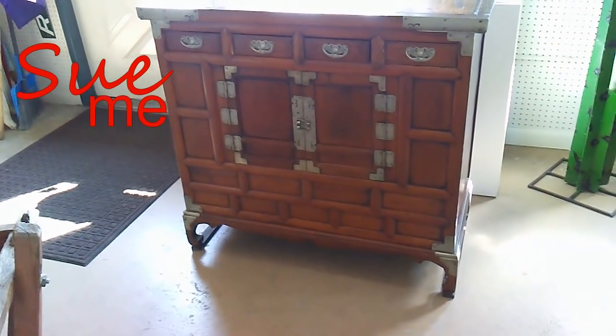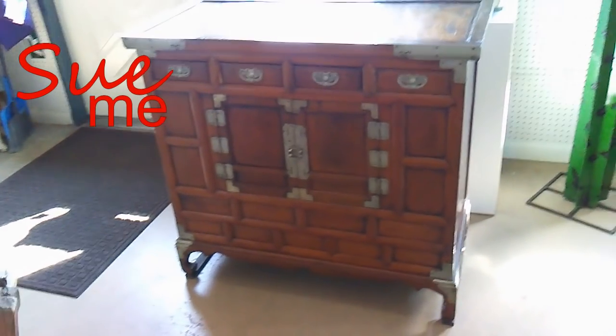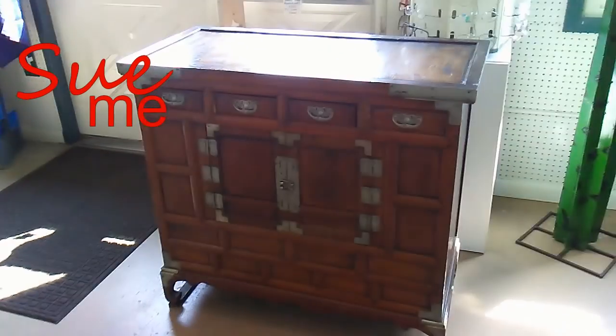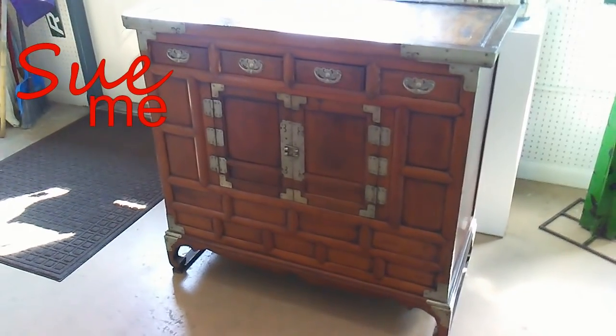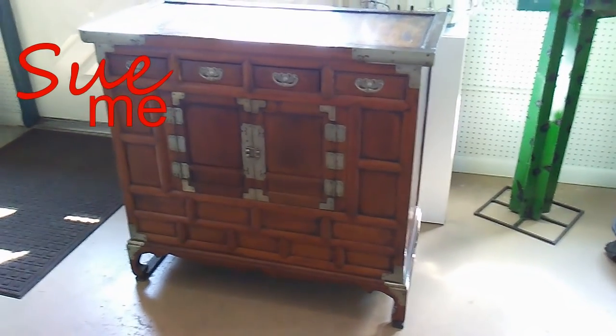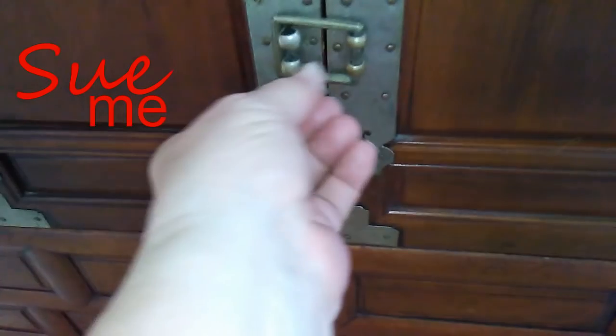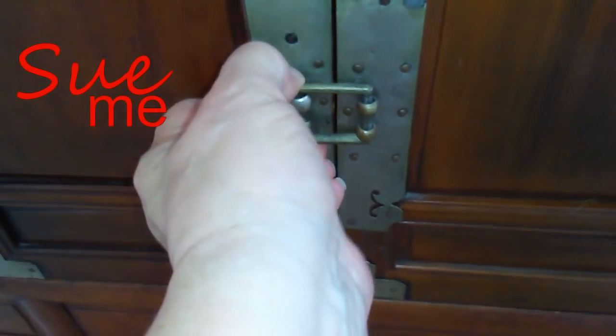Well, look at this piece. This looks like it's something that has just come in because it's in front of the door. Very Asian look to it. And look at our little feet down here. Let's see how that... There we go.